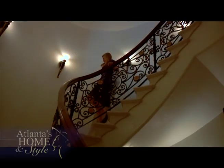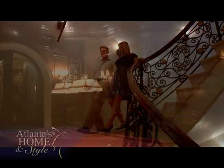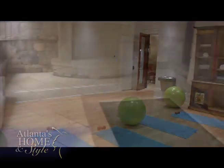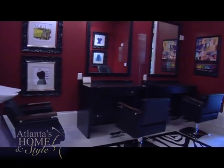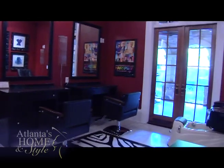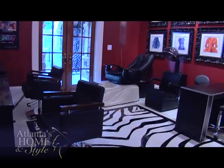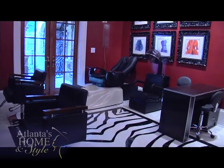This winding staircase takes you to the terrace level where you'll find a billiard room, wine cellar, a gym, a spa, and even a salon. We wanted the salon to have some conversation interest. We did a water jet zebra inlaid pattern in the floor done out of ebony black marble and statuary white.